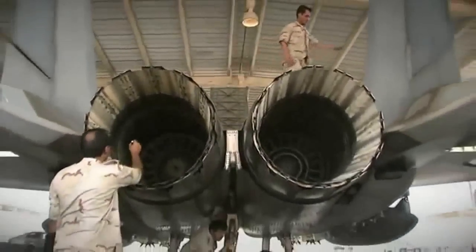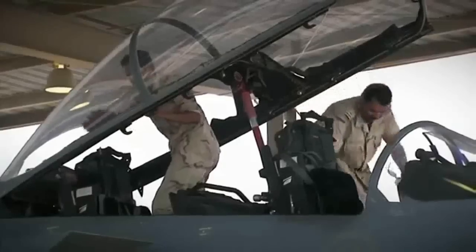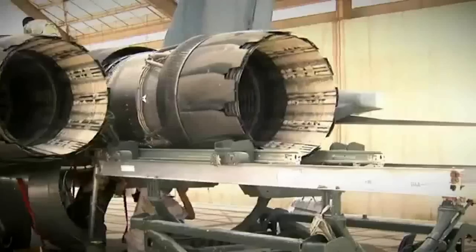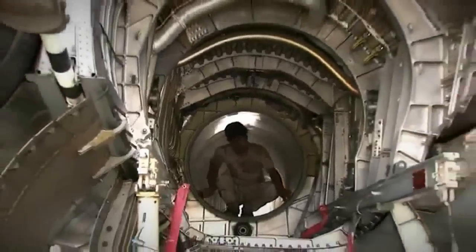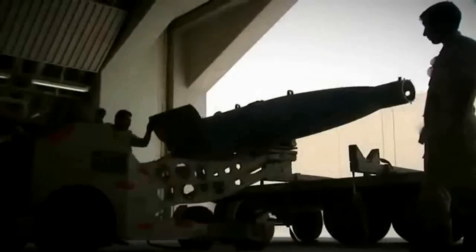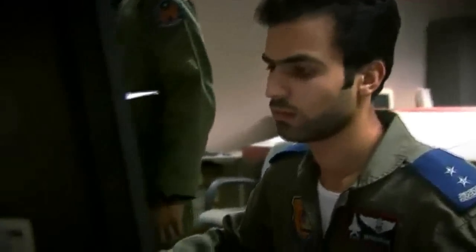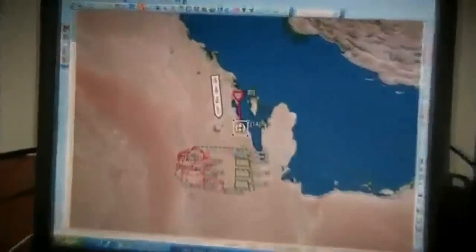The maintenance is very important. We are preparing everything to be 100% ready for this exercise. From the aircraft to the people, we are ready to go and do the job as professionals. Bottom line, my work is to keep aircraft in the sky. We simulate all that we expect in Red Flag, including tactical intelligence aspects, which will be a good chance for us to raise our standards.